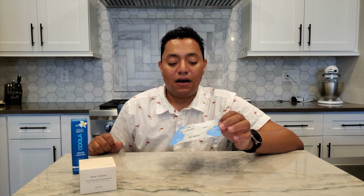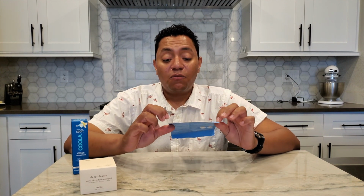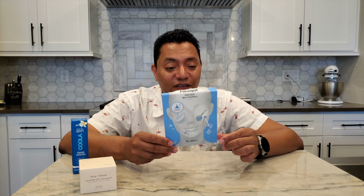So you peel off the little backing, you pop one of these patches on, you can leave it on for as little as a couple hours all the way through overnight or all day. And then they've got various different versions. One's for under the eyes, one's for acne control, dark spots, and then I think there's one more. I forget what that last one is, but I think there's 4 versions. Anyway, moral of the story is these didn't do anything for me.